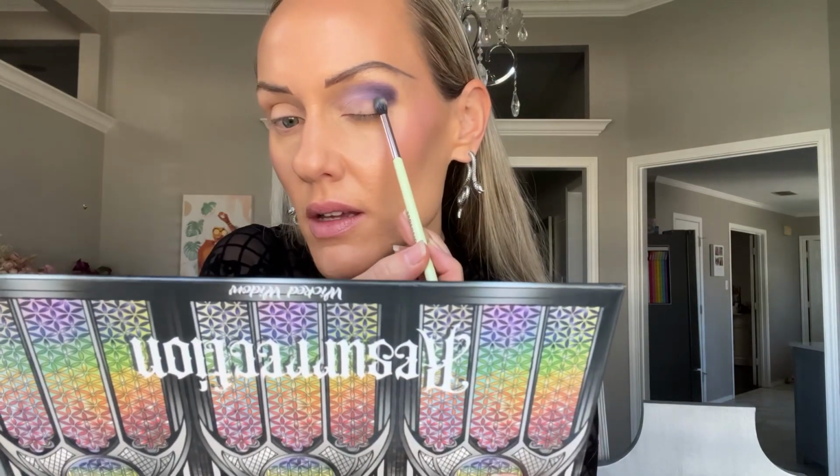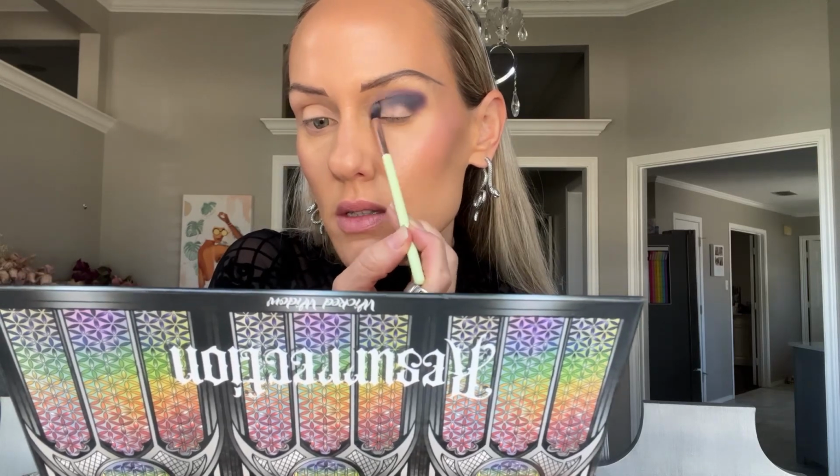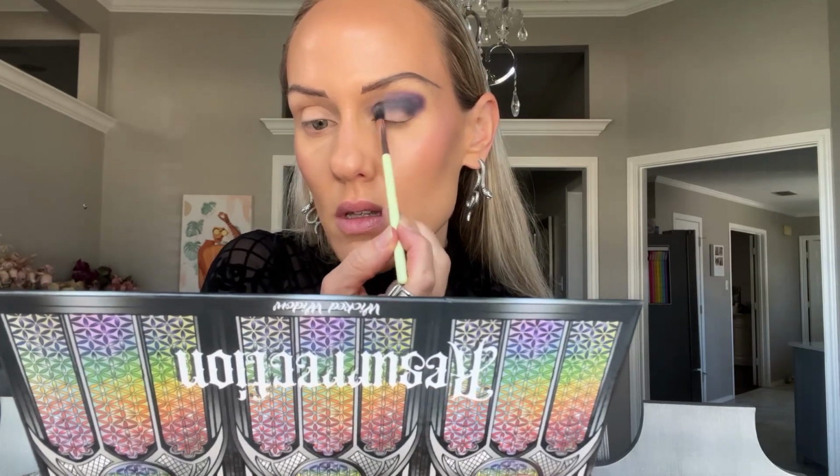Okay, next I think I'm gonna go in, let's see, do I wanna go in with Crypt, the gray, or the black? I think I'm gonna go in with Crypt, the gray, with this smaller brush and blend into the crease. Kind of smoking this out.